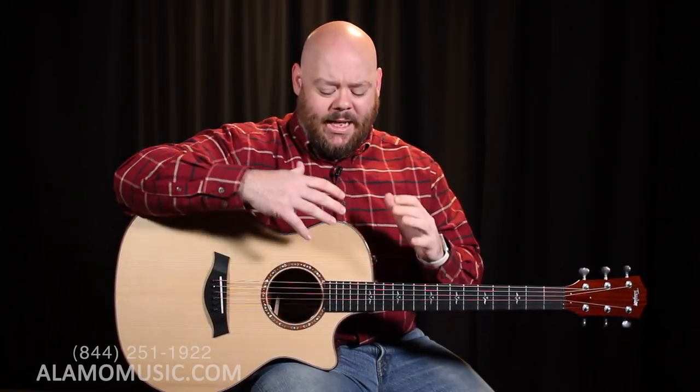So there you have it. Brand new 2019 custom GA Grand Auditorium from Taylor with V-Class bracing. So again, V-Class bracing is now available in the custom line. This beautiful guitar is available right now to some lucky person who's going to take this rosetted Cocobolo dream home to own. And it really is an heirloom quality instrument.